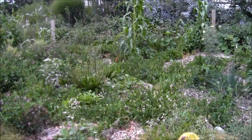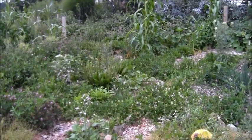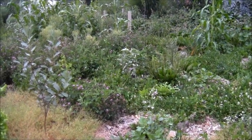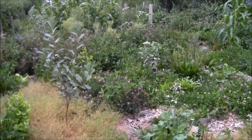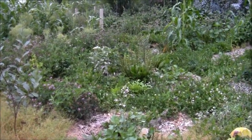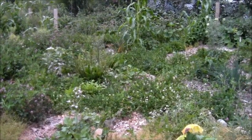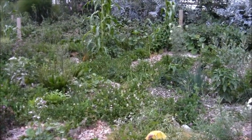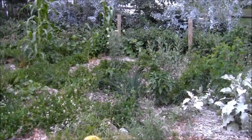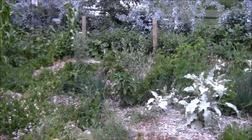This is still zone 1 garden. This is the mandala garden. One thing I did do differently is I added quite a few perennials in here with the annuals. So we've got sand cherry and high bush cranberry and honeyberries and gooseberries, and there's also some shipova and jujube and quite a few other stuff I'm probably not thinking of right now.